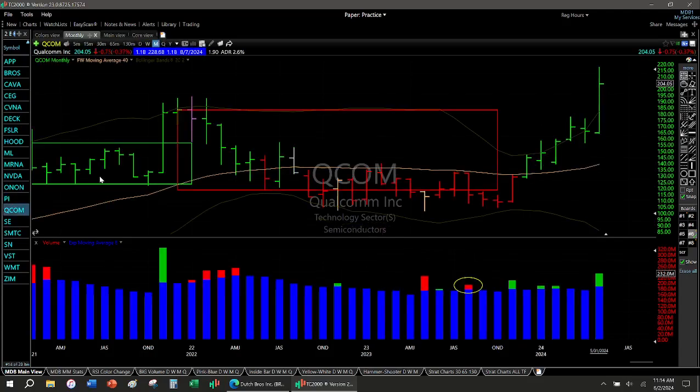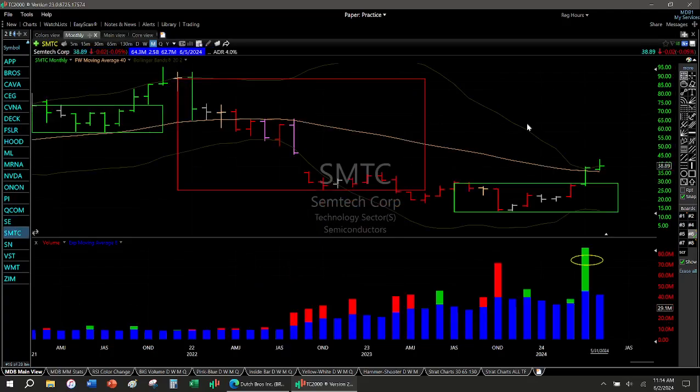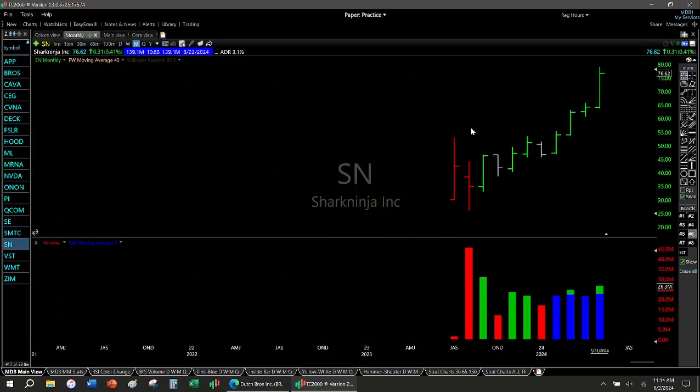PI moving there. There's no signals. No signal. SE. There's a signal right there, but it's a failed signal, which was a buy signal. I own this one. Box breakout on SMTC. Put this one on your lists. Right there. I don't know what it does, but it's bullish. This one, I love it.